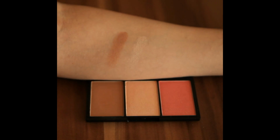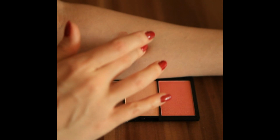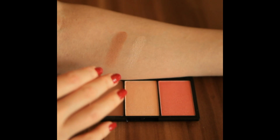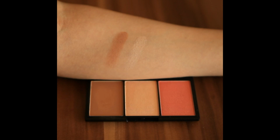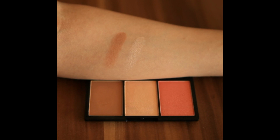So let's go over to the highlighter, also very nice to the touch. The nice thing about this highlighter, which is a nice champagne shade, is that it's actually not too glittery. It has finely milled shimmer through it, and it is somewhere between a shimmery and a satin finish. This is nice in as much as this will not tend to overemphasize large pores. It will give you that flattering highlighted look without being too flashy or too gaudy, and that also makes this highlighter an excellent option for formal settings.